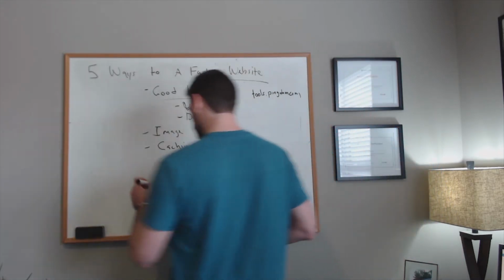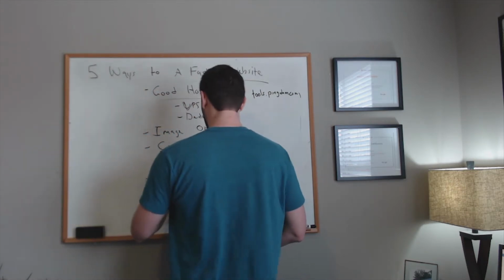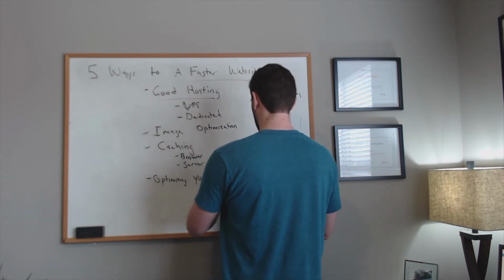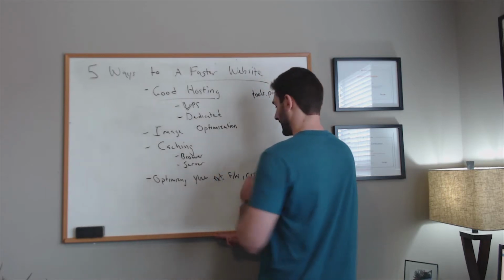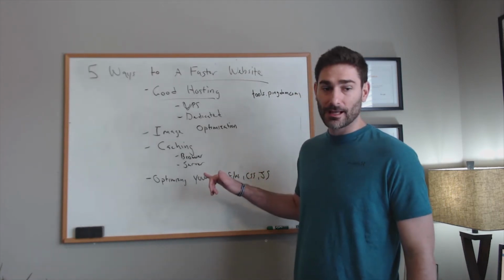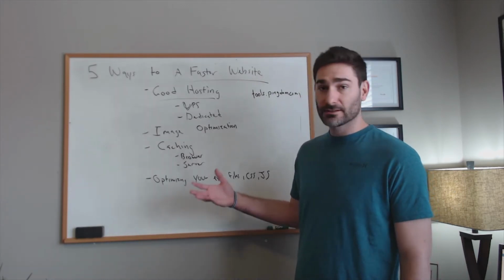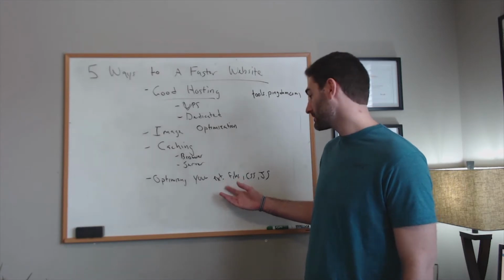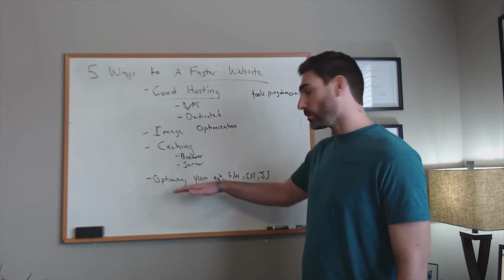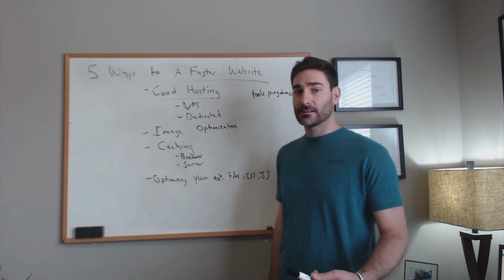So the next thing is optimizing your external files, your CSS, and your JavaScript. These resources can take a lot of space and a lot of bandwidth on your server. Having to load the page and pull these external JavaScript files and pull the CSS and run all that takes a lot of resources. So the more external files, the more JavaScript, the more CSS that you have on your website, the longer it's going to take to load.